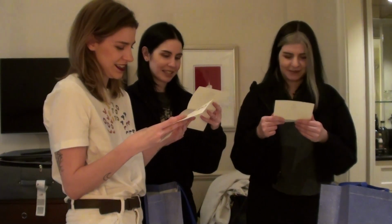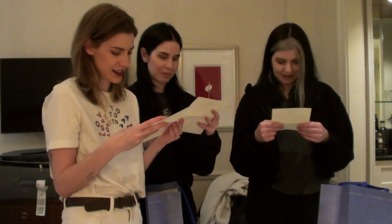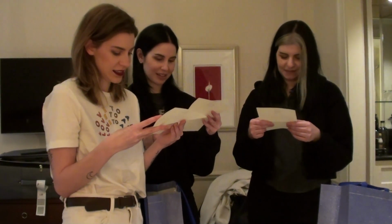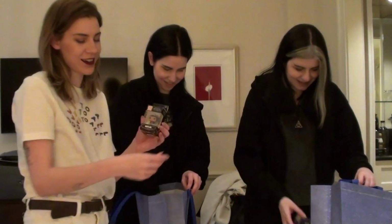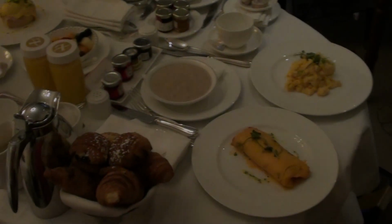You're personally invited to step back into the wizarding world for our latest adventure, Fantastic Beasts: The Secrets of Dumbledore. It's a bit of something for everyone with magic, adventure, humor, drama, familiar beasts, and some new ones too. In theaters only April 15th. Aww, little Niffler! Caramel. Oh my gosh.